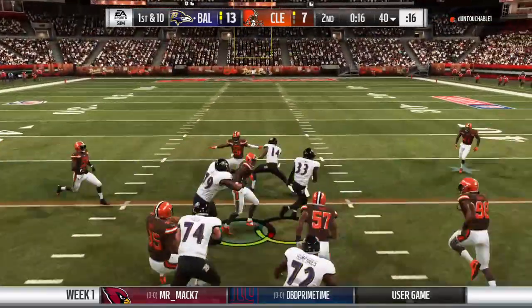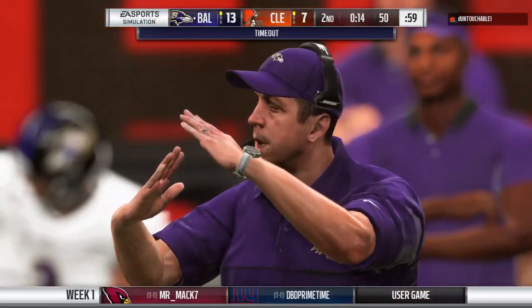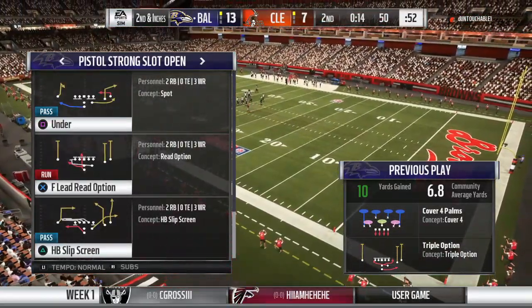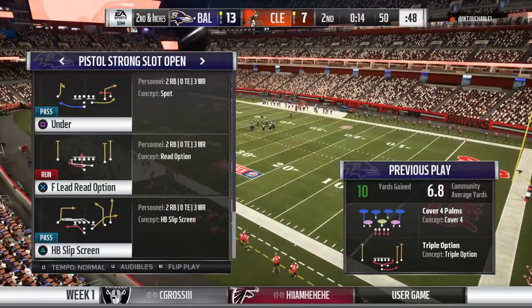And they'll go on the ground. And he'll get it out to midfield. Looks like, yeah, they'll spot it right at midfield at the 50. And before this second down play, we'll get a whistle, a signal, and a timeout, as they'll stop it with 14 seconds to go in this first half.